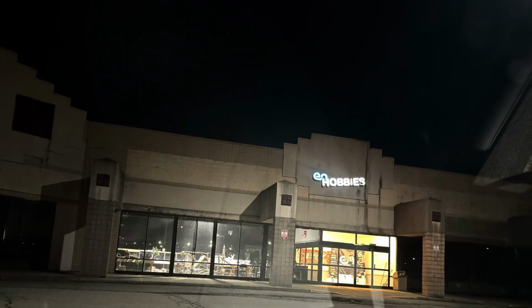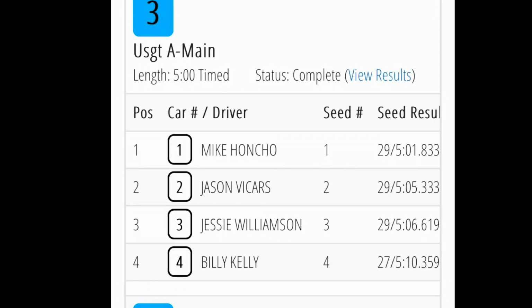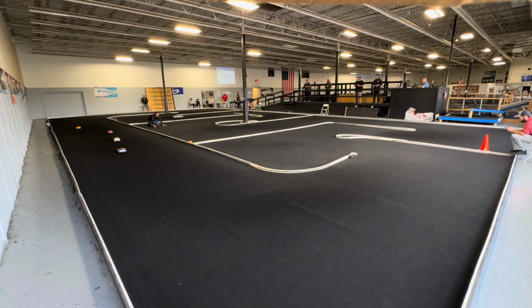All right, last up will be USGT. As I mentioned earlier, this is the first time I've run USGT since before the spec motor was announced. And it was good to finally get the front wheel drive car out to get some laps with it. I did fix something that I was having a problem with last summer back at Thunderdome when I was practicing with it. The four wheel drive version just ran a lot better yesterday.